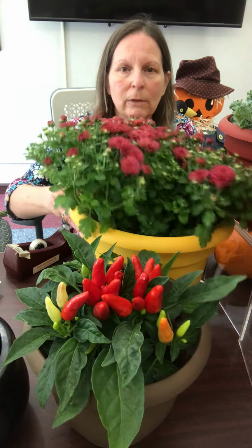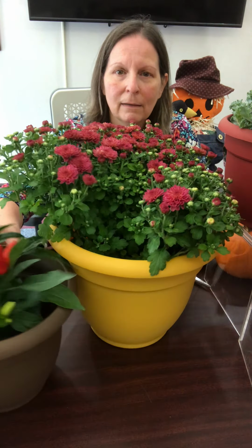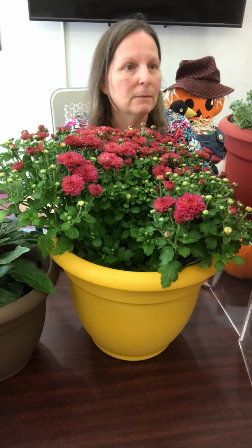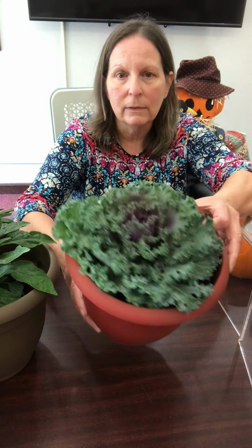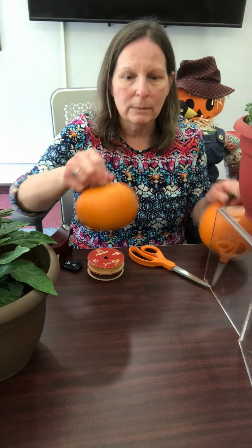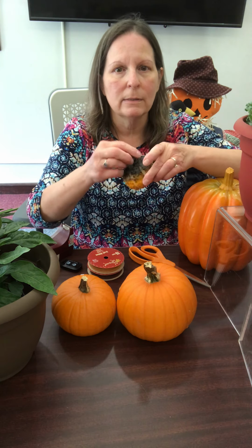Chrysanthemum, this is probably what you think of when you think of fall plants. Chrysanthemums come in a variety of colors and sizes. Very pretty. You can do a lot with the chrysanthemums. We've got some ornamental cabbage, and there's also ornamental kale. This is really nice as a filler in a flower bed or in a flower pot. And of course there's always pumpkins to decorate with, and gourds. Gourds are always great for fall decorating.